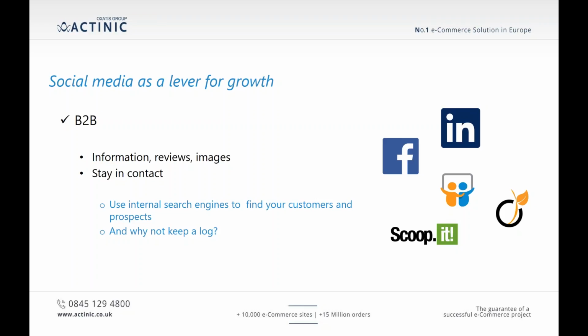If I have a meeting with a prospect, I check them out on Facebook, on Google, on Twitter. I make sure that I know what they want. In this way, I can really answer their needs. So the internal search engines are a great way to find out more about your customers, and note it down, put it in your CRM. Make sure that you already have this customer file even before meeting them.